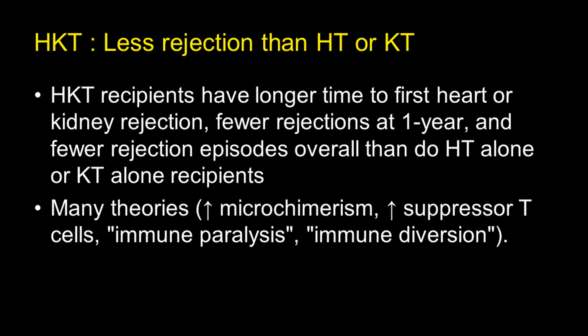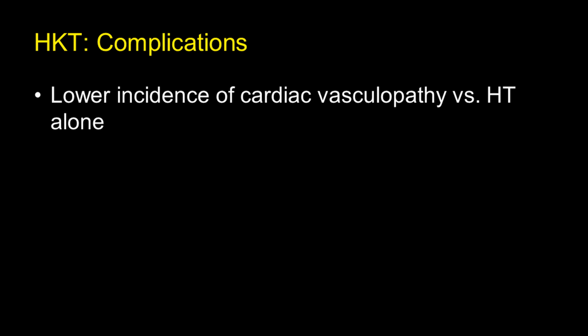Heart kidney transplantation results in less rejection than heart transplants alone or kidney transplants alone. So heart kidney transplant recipients have longer time to first heart or kidney rejection, fewer rejections at 1 year, and fewer rejections overall than do heart transplant alone or kidney transplant alone recipients. And there's a bunch of theories which are alluded to there, but they're all theories. Interestingly, there's a lower incidence of cardiac allograft vasculopathy, the immune-mediated phenomenon that occurs in the arterioles of whatever solid organ is being transplanted. We certainly know more about it in the hearts, I think, than the other organs because we spend more time looking at their vessels.